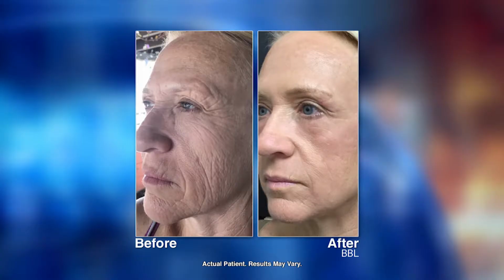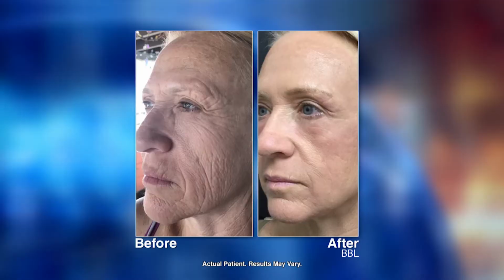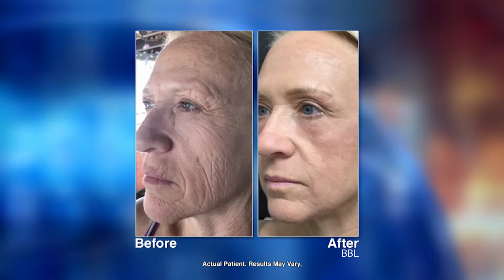The texture is improved. If you look at the eyes, the skin above the eyes, and especially the cheek area, she had some acne scarring before, and now the lines are gone. So look at the upper lip on the before and the upper lip on the after, and especially around the mouth. She looks like a different person.